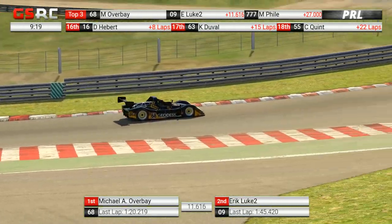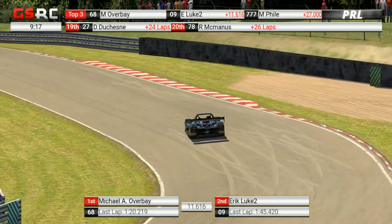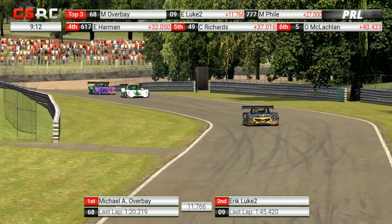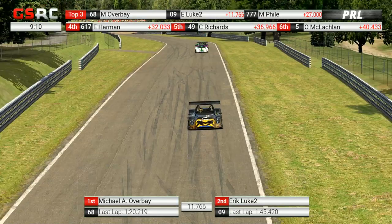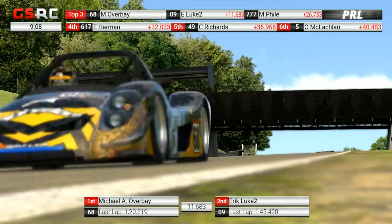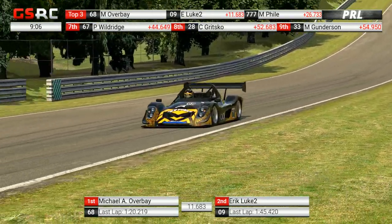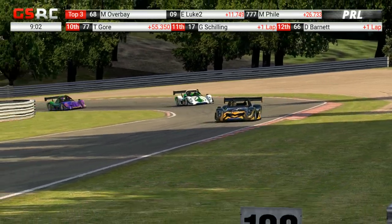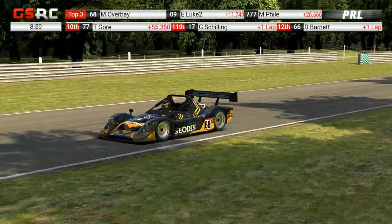There we see our championship leader, potential champion, we should say, in the inaugural season of the American iRacing Thursday Series. Now, I don't know if anybody mistakenly told Gary Schilling this was Tsukuba or something, but he still has not pitted with 9 minutes to go. Granted, he's a lap down.